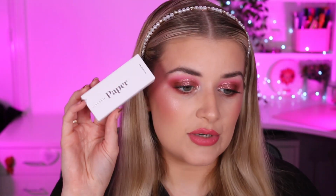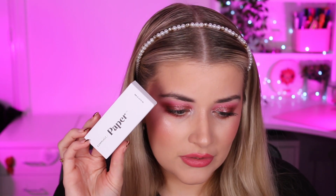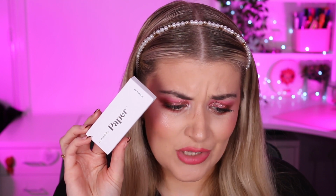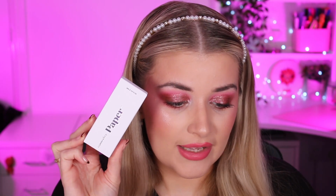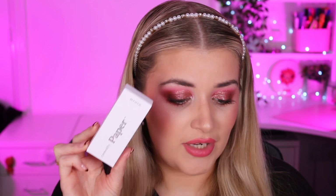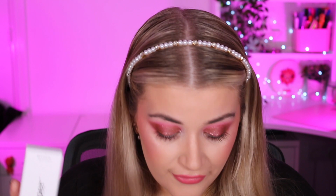Next up we have this one, which is a deluxe mini. This is from the brand Commodity, and this is Paper. It's a molecule skin scent which combines woody Iso E Super with touches of sweet amber for a lightweight and effortless glow that comes alive on skin. This is an intimate skin scent that embodies the concept of less is more, and this retails for £13. So we have a little fragrance.